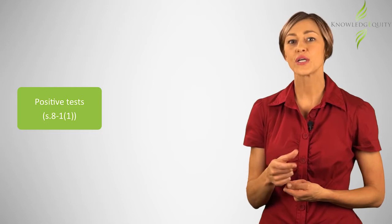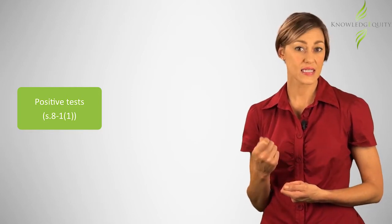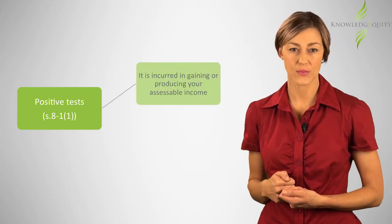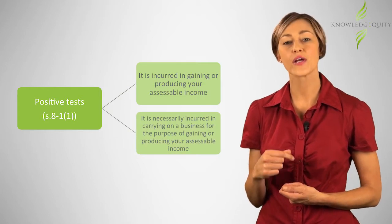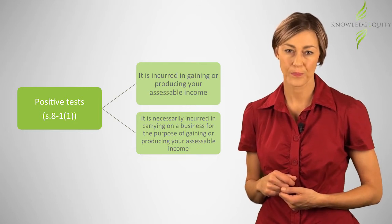That is, that you can deduct from your assessable income any loss or outgoing to the extent that A, it is incurred in gaining or producing your assessable income, or B, it is necessarily incurred in carrying on a business for the purpose of gaining or producing your assessable income. However, we must also consider the exclusions in Section 8-1, 2.